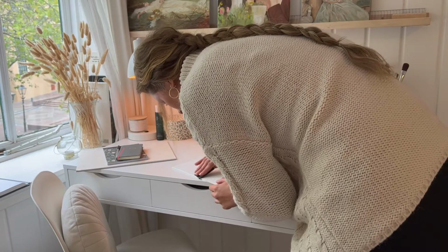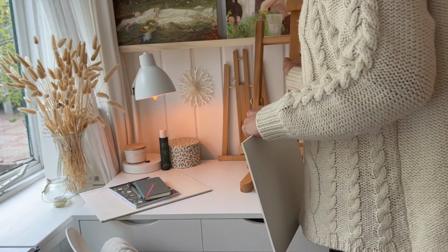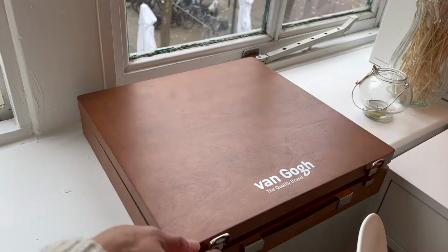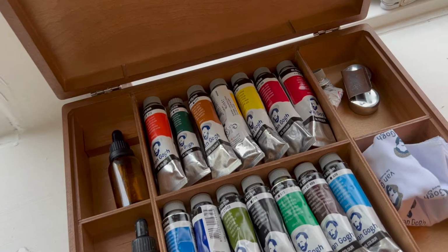How in-depth the study goes is of course up to myself. I try to attempt to the best of my abilities to replicate the masterwork. But on the contrary, I also get carried away really easily and like to just go with my own feeling.